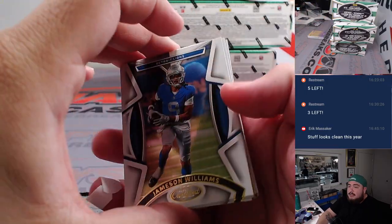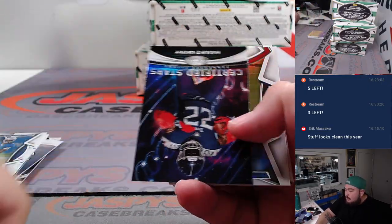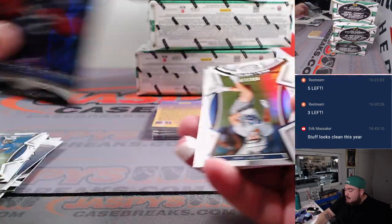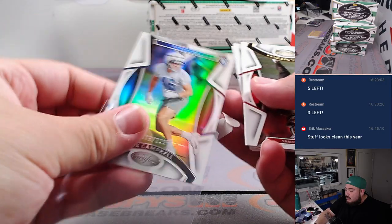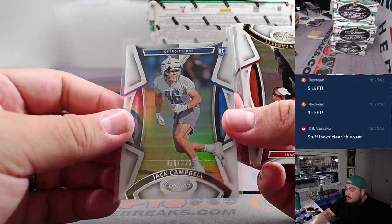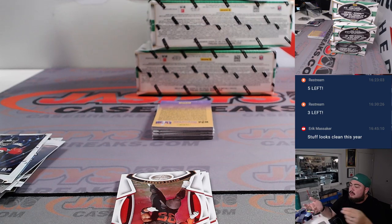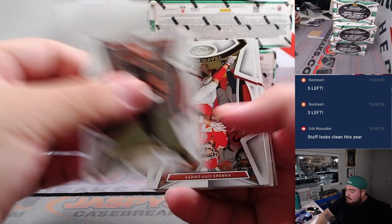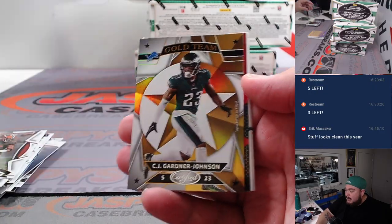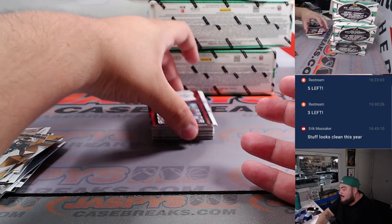I know, man, it looks great, dude. Certified stars. There's a Jack Campbell for the Lions rookie to 325. Stupid little bandage. We got a CJ Gardner Johnson gold team. And how about that? Last spot mojo, baby.